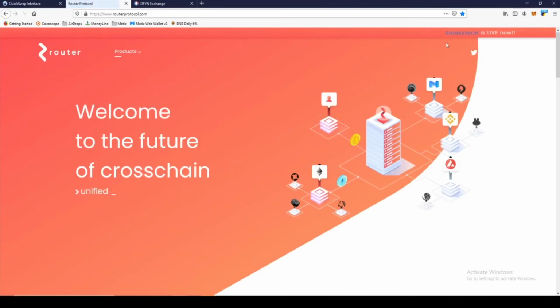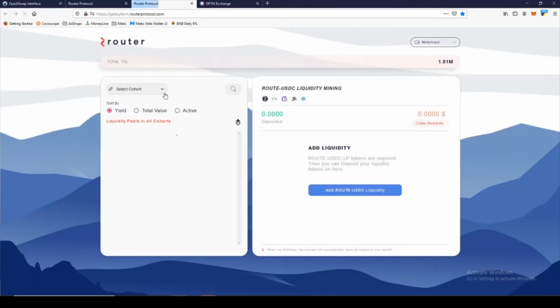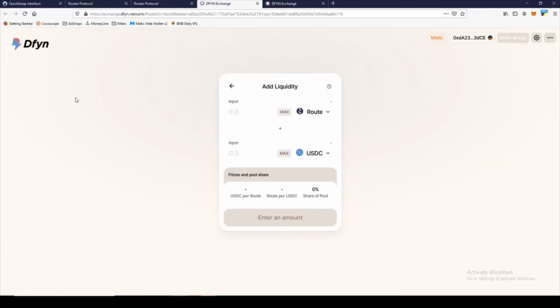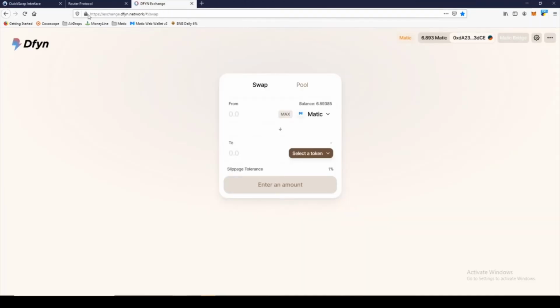Router, you can go to Router here. Get Router. Router has the galaxy farm over here on Matic. So you come here, and then what you want to do? Same thing. They have the little galaxy token, and you can go here once it loads up. MetaMask, and then you can add liquidity. Router uses this one to do their liquidity. So that's the Matic network there.